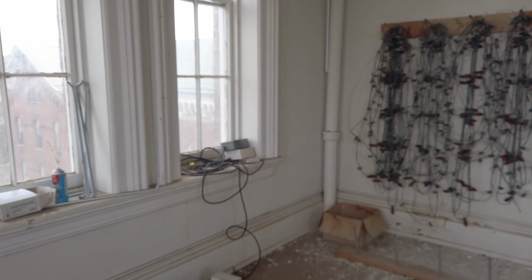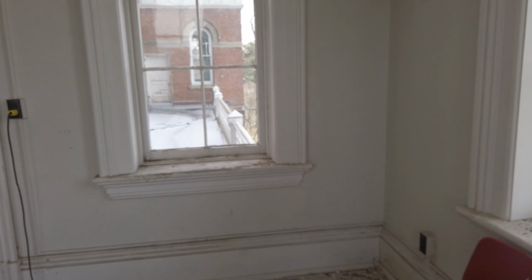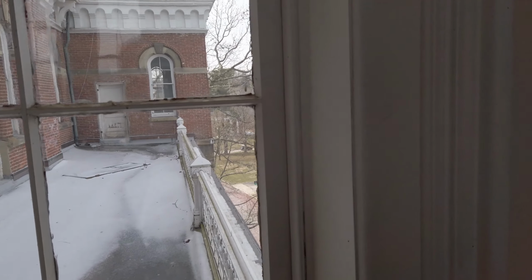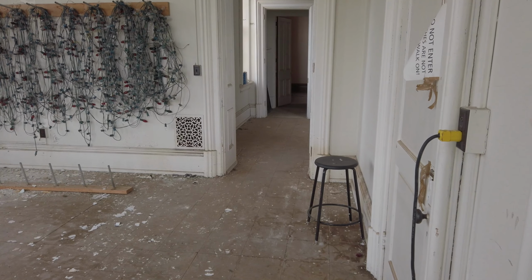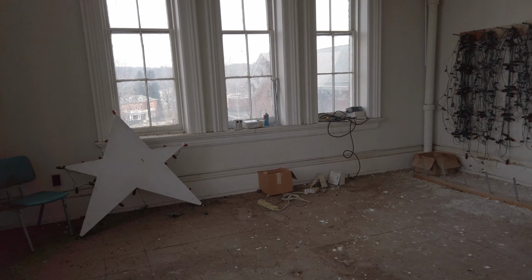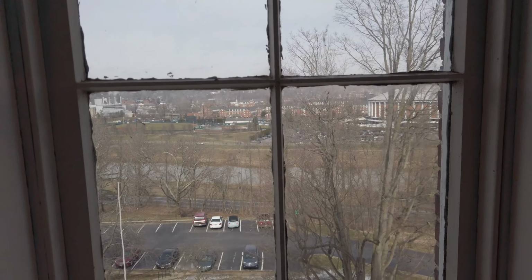Now, when this was in use, these two floors were part of the admin building, and although I'm not exactly sure what each building was for, I like to believe that these parts were for people living in, just because of how they're set up. And honestly, I think it'd be kind of cool to have this tower as your house, basically. And you could look out at Ohio University and stuff like that.